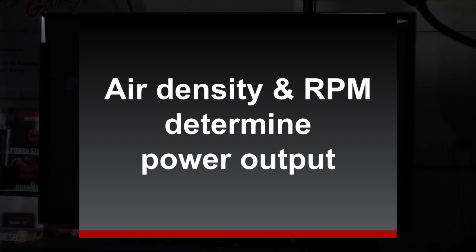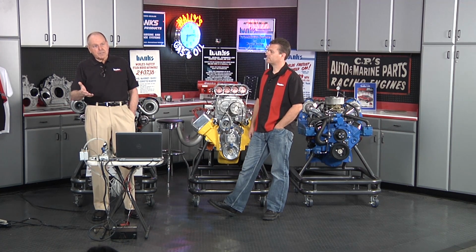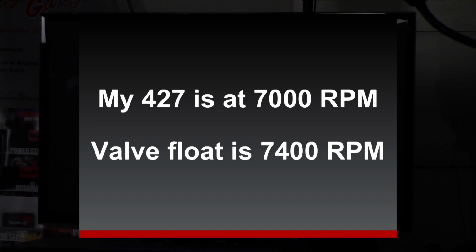If you want to pump more air through the engine and you don't have a blower, you can turn the engine faster and increase the power until you float the valves. I'm building a 427 right now, and I want to run 7,000 RPM. My valve float will probably be around 7,400. This is a street engine.